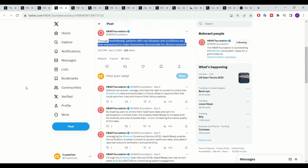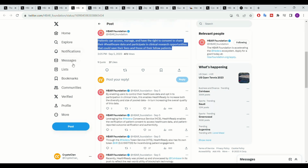So again, all of these developments, especially surrounding the logging of information about an individual's health records and the potential deficiencies and abnormalities an individual may be experiencing, will all be actively logged on Hedera's consensus service, where again, Health Ready will be backed by Hedera's network and protocol.